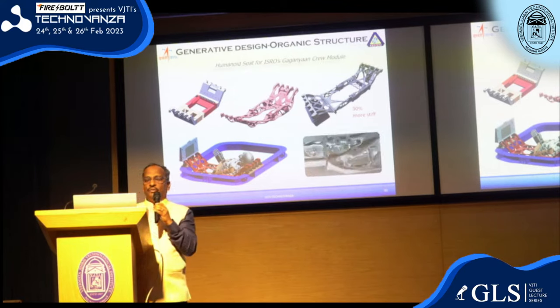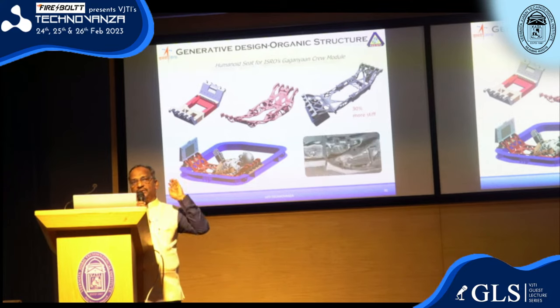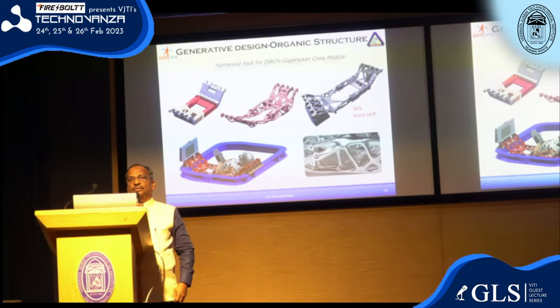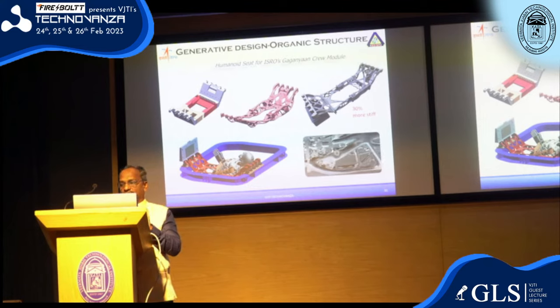regenerative design, where you should be able to make use of these techniques of additive manufacturing and get the best of it. So all our robots, what you can see now, are made with additive manufactured components, so that we get the best possible, the best of what you can do with the design.